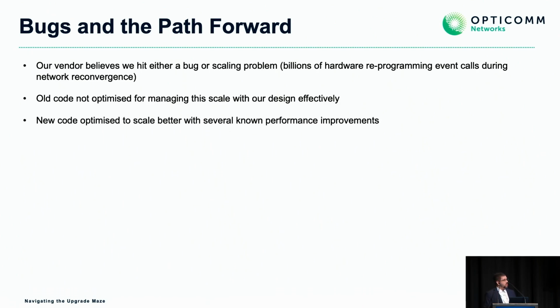So the new code is optimized to scale better, as I mentioned, and one big factor was that reconvergence events don't necessarily have to reprogram the FPCs when something doesn't change. Only if it changes does something need to be reprogrammed. This reduced the scale of the reconvergence event significantly and was one that we believed was going to help us in the network. So we kicked off a major project to test, validate and deploy one of the recommended releases from our vendor, which at this point in time is 22.2 R3 and the latest S release.